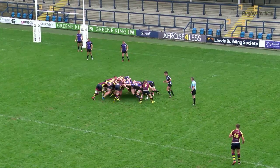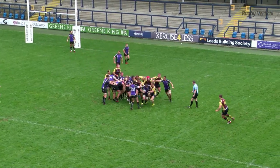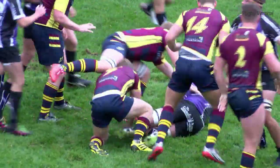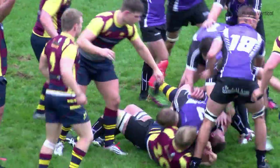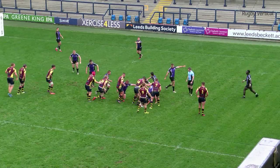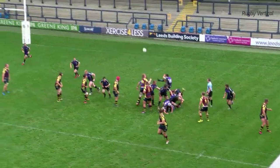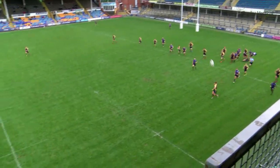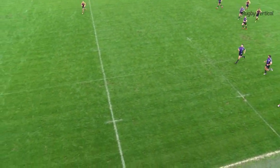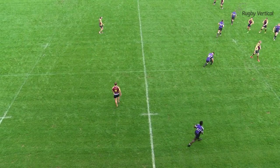Sykes with the put in. Picked out by Josh Longson, the Leeds captain. Yet another scrap, loose once more. Leeds are struggling to clear their lines here. Sending on 22, they have a bit under pressure. It needs a box kick from Sykes, who goes to ground after he kicks it, but it's been sent into touch. And Cardiff can go again from the Leeds 10-metre line.